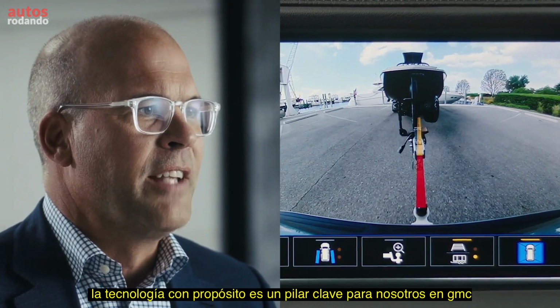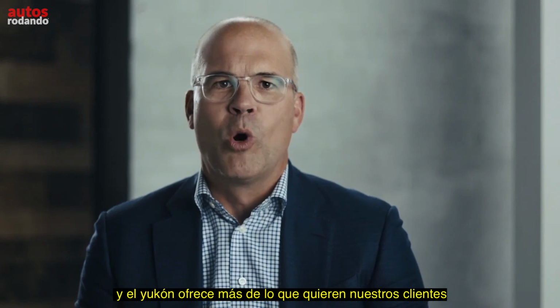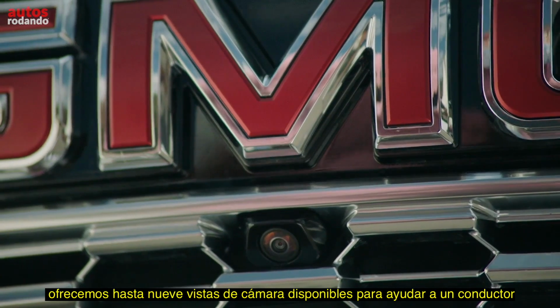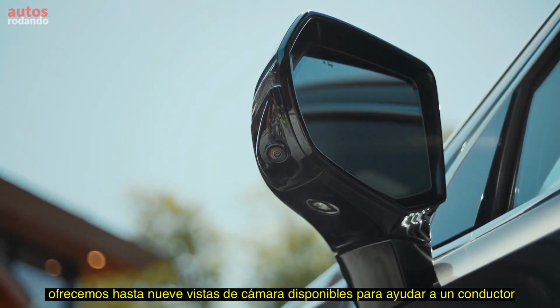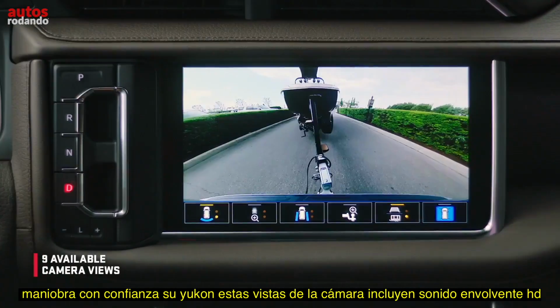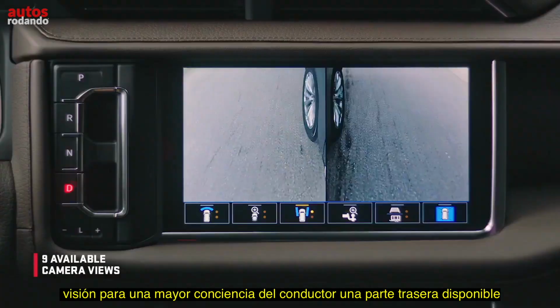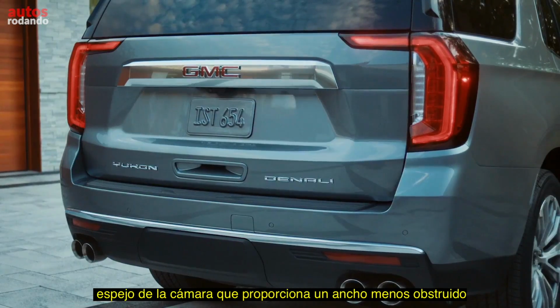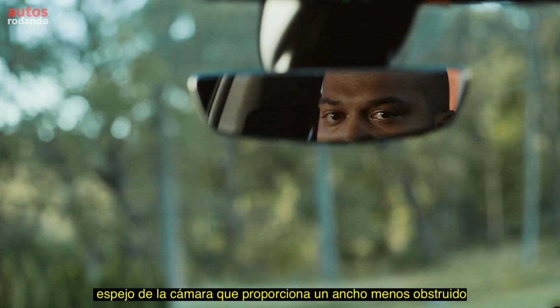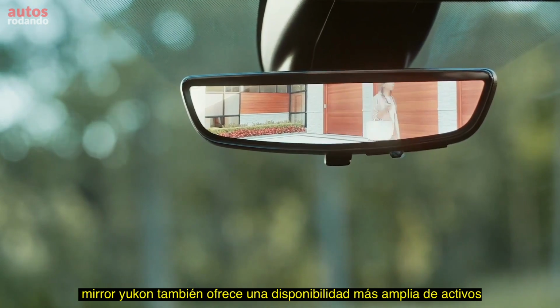Purposeful technology is a key pillar for us at GMC, and the Yukon delivers more of what our customers want. We're offering up to 9 available camera views, helping a driver confidently maneuver their Yukon. These camera views include HD surround vision for increased driver awareness, and the available rear camera mirror, which provides a wider, less obstructed view compared to a traditional rearview mirror.